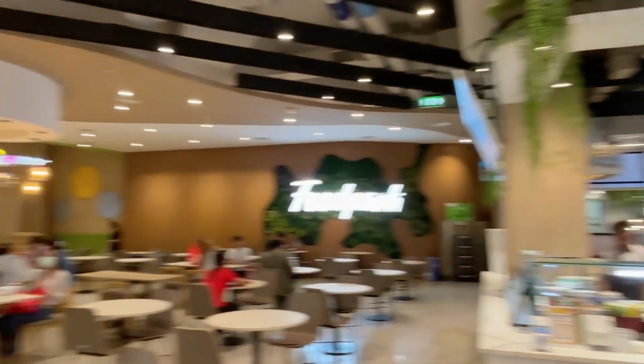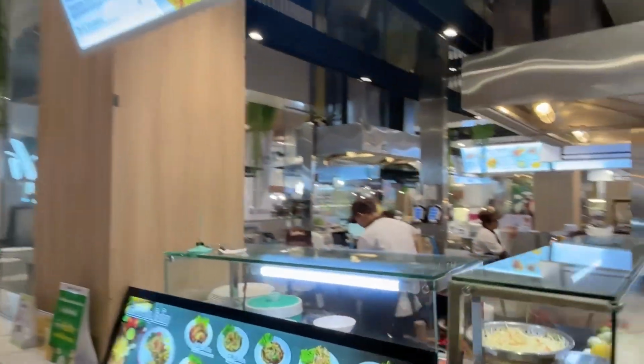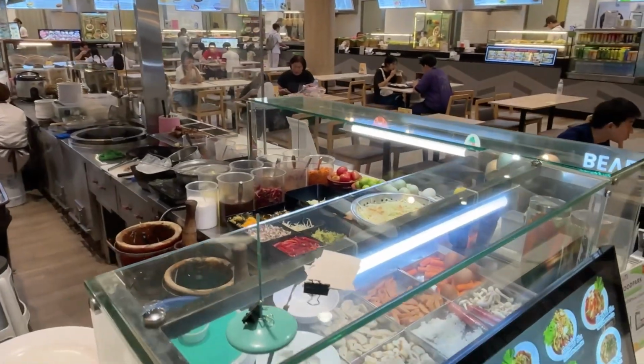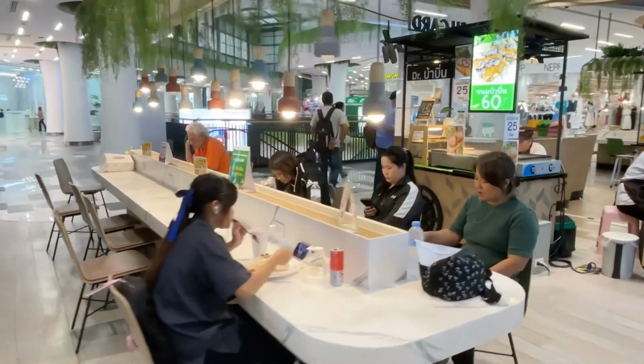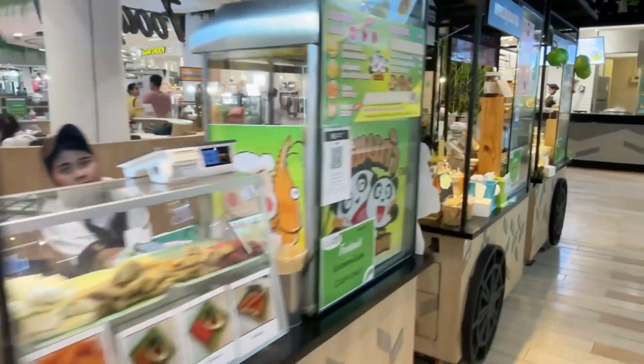I like it here. I've eaten here quite a lot. It's all pretty healthy stuff. They prepare it all right in front of you. You can see what you're getting, see what you're eating. There's lots of charging points here, so if you want to sit down with your phone, charge it up, have something to eat, you can do that.